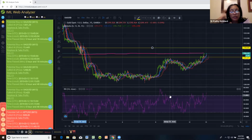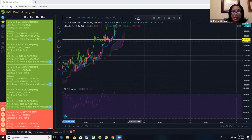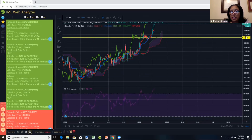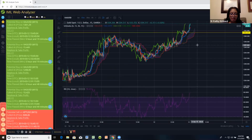Now, like I was saying, if you're brand new, the safest way to trade is to wait for this alarm to go off. When it goes off, check your entry. You want to be safe. Like I just marked up here to show you when they called it at 1301.29. This is at 1301.27 when it was where I marked it. You see where the red line crossed above the blue line? You could have got in for the buy. Matter of fact, it's still a buy. You can buy it now for 10 pips.